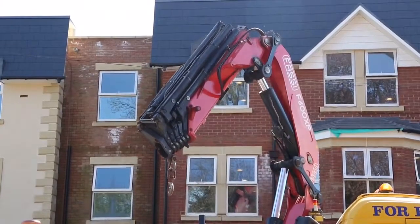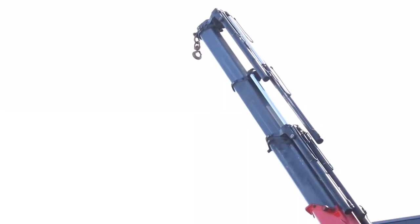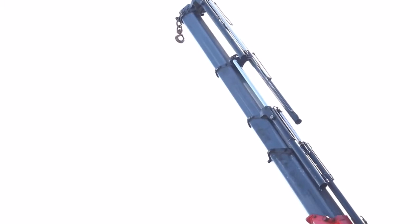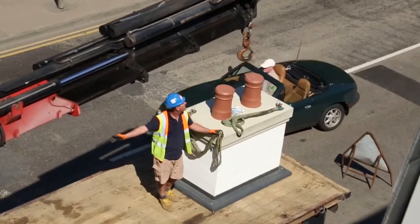Articulated Hiab arms are not the same as cranes. They have a fixed lifting point on the jib of the arm. A crane has the ability to move its jib over a load and then hoist its rope up or down. A Hiab cannot do this. The Hiab arm has to bend into exactly the right position in order to pick up or place a load.